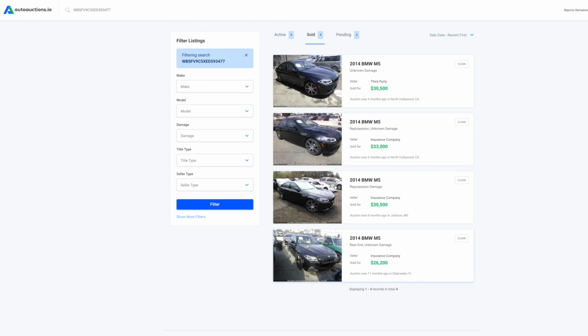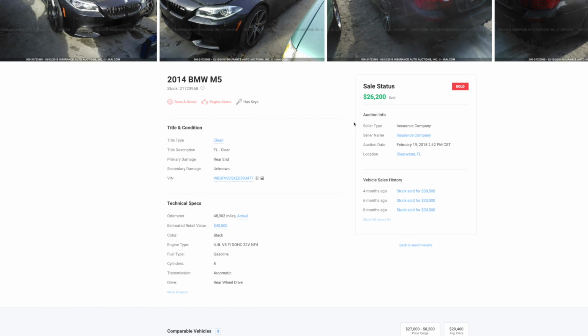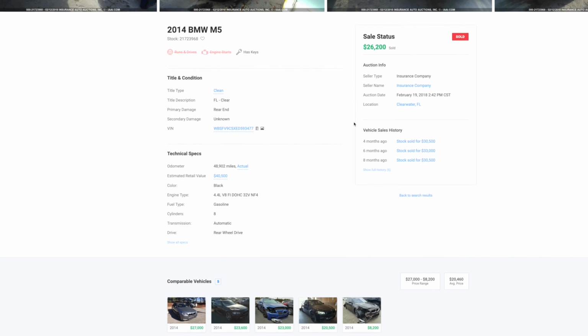So let's look at the original post here. This is going to be from IAAI or IAA, depending on what you call it. Does not run, does not start, does not drive, but it does have keys. Looks like it sold for $26,200. And we've got a clean title, Florida clear, but with rear end damage.